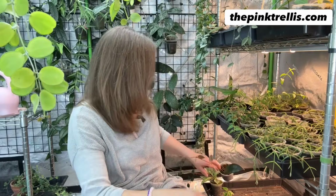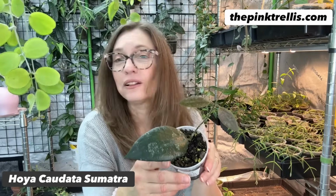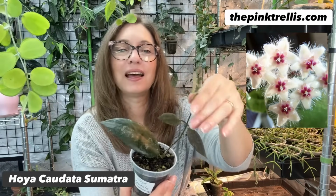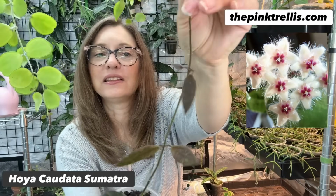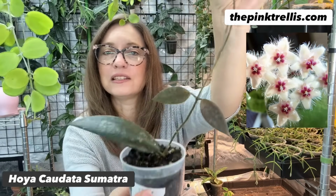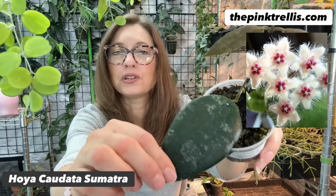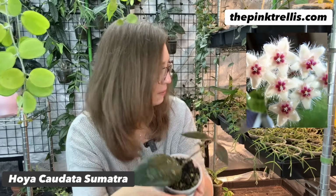And then one final, can I reach it? Yeah. This might be new, or at least it's been a long time since I've had one of these in the shop. And this is the Hoya caudata Sumatra. Again, another giant stem. And look at the new leaves popping out on this one. So yeah, this is a fun one. I love how super dark this leaf is with the kind of silvery splash on it. And yeah, I love this plant.